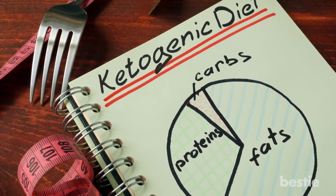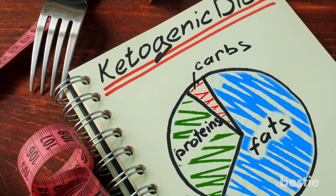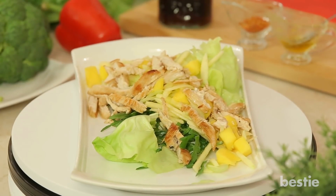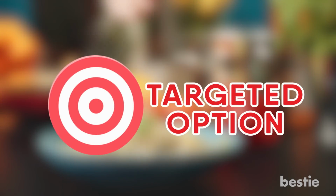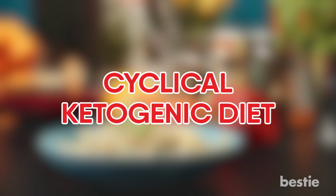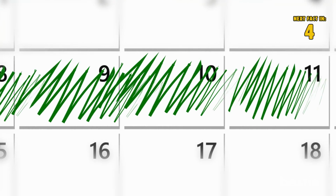A ketogenic diet is typically made up of foods that are high in protein as well as fat, and your daily intake of carbs is limited to under 50 grams per day. For some diets, this carb limit may even drop as low as 30 or even 20 grams per day instead. Sorry, fellow pasta lovers. Other variations of the keto diet, such as the targeted ketogenic diet or cyclical ketogenic diet, allow you to sneak in extra carbs on certain days or in certain circumstances, such as around workouts.